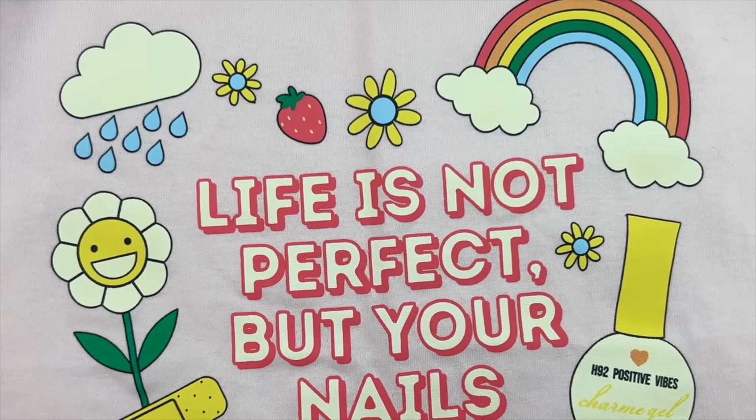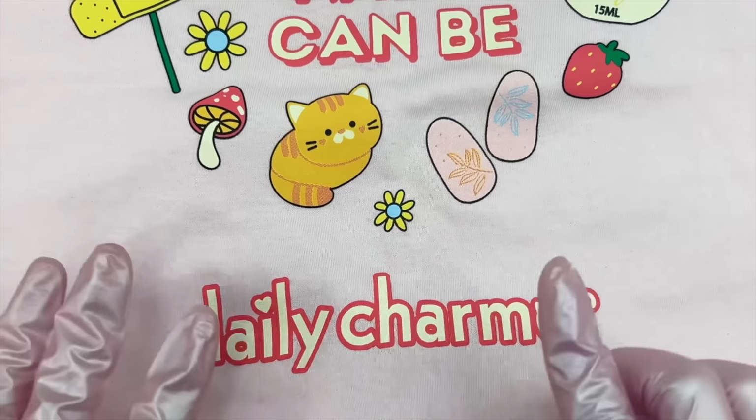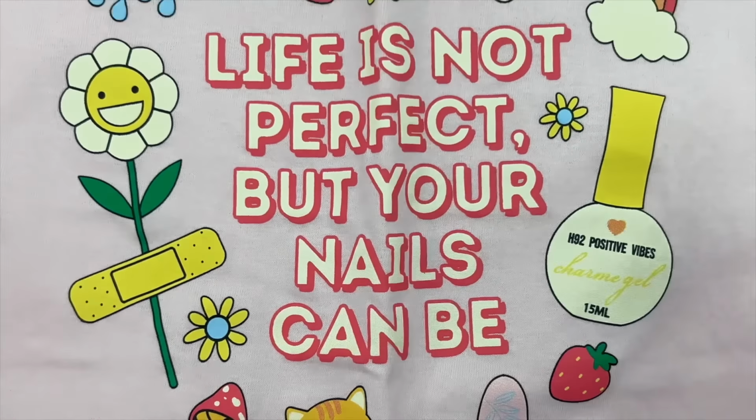It has been in the bag just because I wanted to show you all, but I saw them all wearing it and it's the cutest tee ever. It says life is not perfect, but your nails can be. And then down at the bottom here, it also says Daily Charme. And then we have some really cute things like the mushroom, the cat, some nails, a rainbow, even a charm gel, H92 positive vibes. I love this t-shirt.